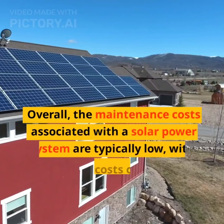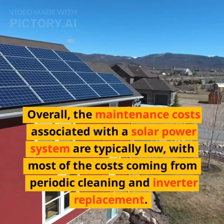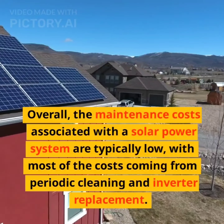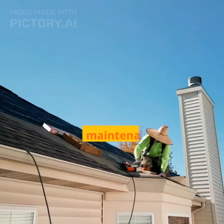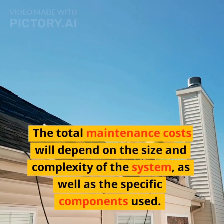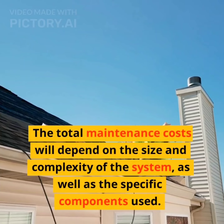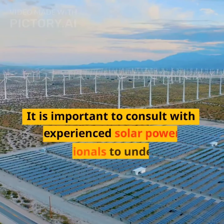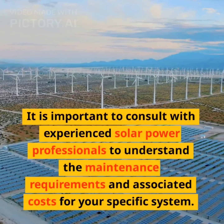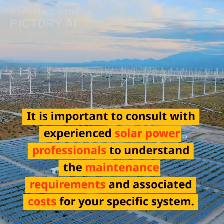Overall, the maintenance costs associated with a solar power system are typically low, with most of the costs coming from periodic cleaning and inverter replacement. The total maintenance costs will depend on the size and complexity of the system, as well as the specific components used. It is important to consult with experienced solar power professionals to understand the maintenance requirements and associated costs for your specific system.